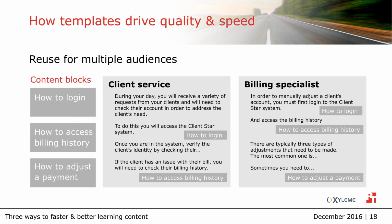And what you do is you separate your content, like how to log in, how to access your billing system, from your context, which I think is a story. So we know that storytelling resonates with our audiences, but it's hard to maintain different stories for each audience. So we can start to wrap that reusable content in with this story, and because we have the technology, it makes it a sustainable process.